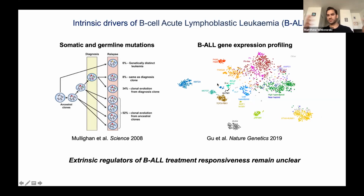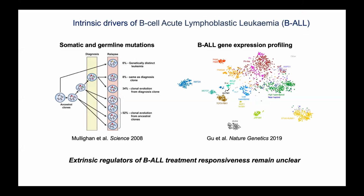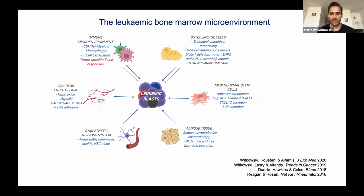However, despite all this really lovely work describing the intrinsic drivers of B-cell transformation, very little is known in the realm of BALL about the extrinsic regulators of leukemic blast survival. In a recent review that we wrote, and there have been plenty of reviews on the microenvironment of leukemia, a couple that I've referenced below, a lot of the work thus far comes from non-hematopoietic compartments, such as, in the case of BALL, adhesive interactions with, for example, the mesenchymal stem cell compartment. Work from Australia was able to show the endosteal osteoblastic niche as a critical driver of ALL survival.